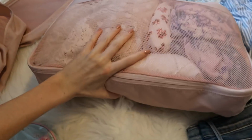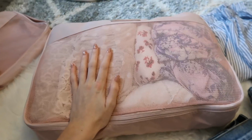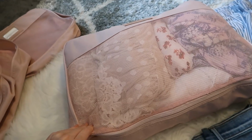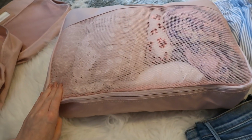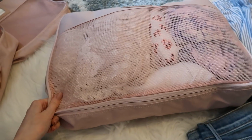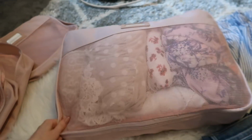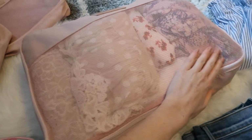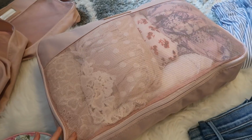Okay, so I just zipped this up. I really actually had no problem trying. It looks like it's pretty stuffed, but it all fits perfectly. I'd say about 10 pieces, like 10 dresses and rompers in here, which is really nice. So it definitely holds a lot, and you can see everything that you've got. So when you're unpacking everything, everything's kind of contained.